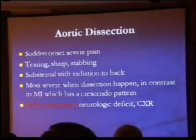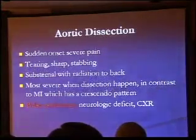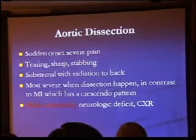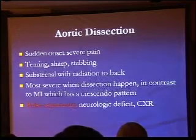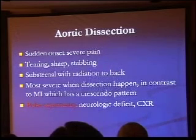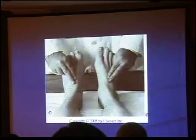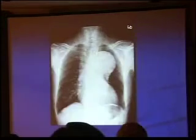A word about aortic dissection: it is a sudden, severe onset of pain, tearing and sharp, and usually confused with other kinds of cardiac pain. Now, one hallmark in examination which I would like to point out is pulse asymmetry. When we look for pulse, it is very important to look for the peripheral pulses. And if we find that the pulses are asymmetrical, they are very likely to be having aortic dissection.